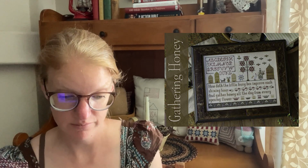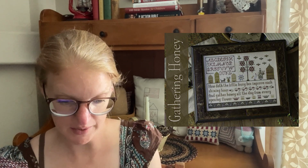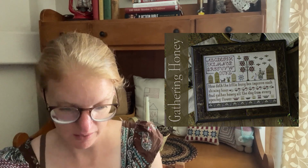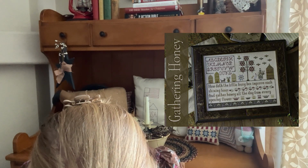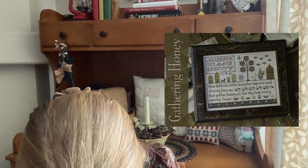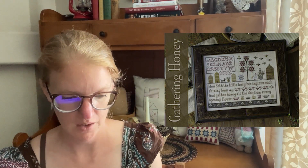Gathering Honey. How doth the little busy bee improve each shining hour and gather honey all the day from every opening flower. Pretty. Next we have Harvest Keeper.